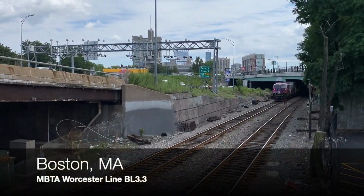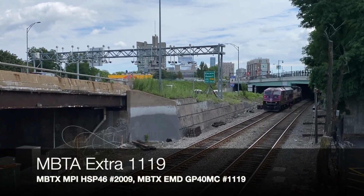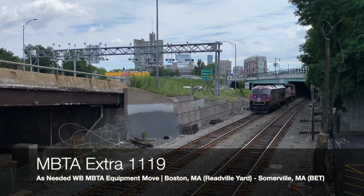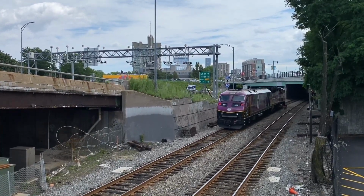Finally, on July 30th, I chased the much talked about Readville Switcher. This time, instead of seeing it picking up equipment in Framingham or Worcester, I'm seeing its routine operation, moving equipment between the north and south sides.